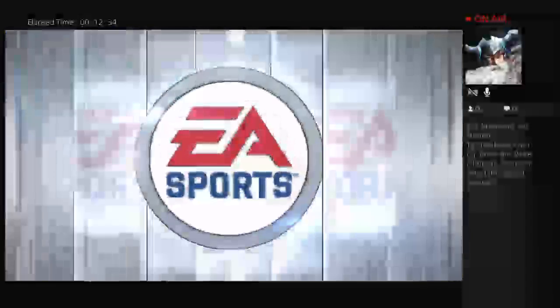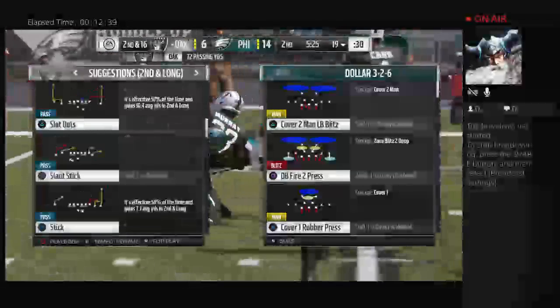Brandon, that play ended so fast, it's almost as if the quarterback handed it to the runner, and the tackler was there right away for a loss of yardage.